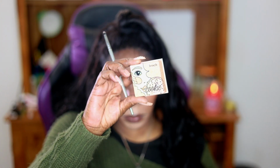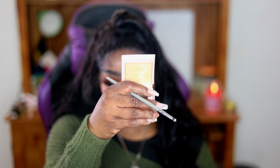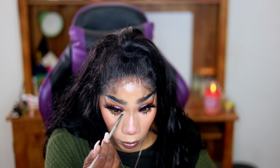This is Benefit highlighter in the shade Cookie. I'm gonna be honest with you, it's very, very light. If you are someone who has more of a paler complexion, you will love this highlighter. It is absolutely gorgeous, but I just use it for my inner corner.